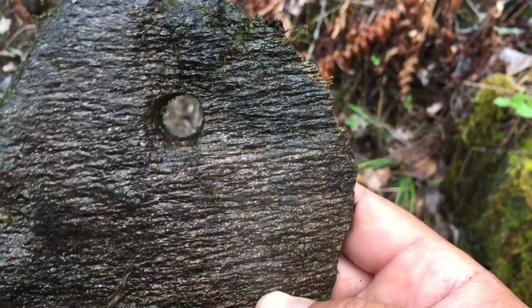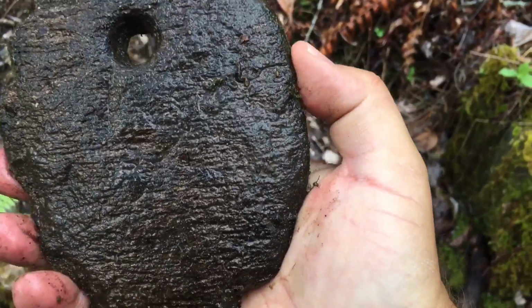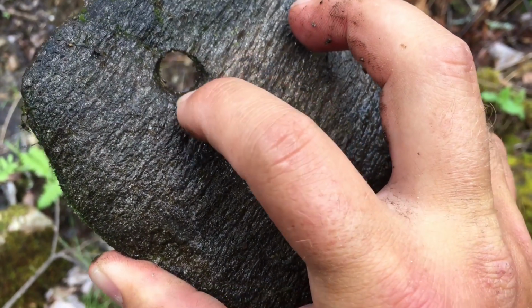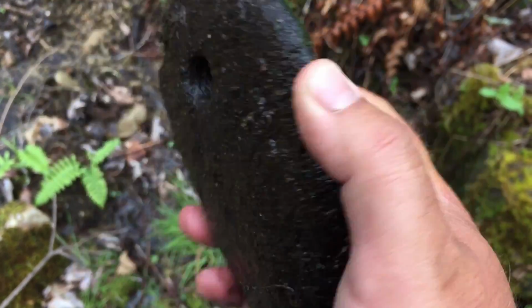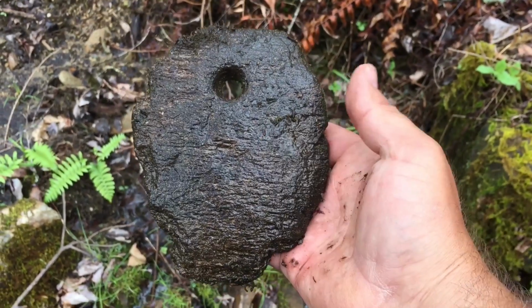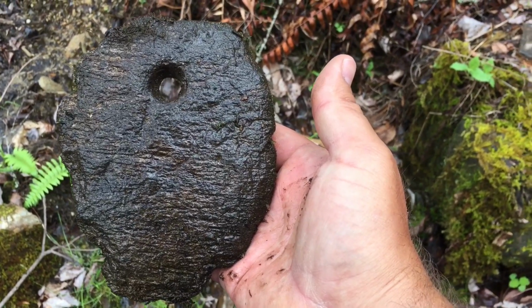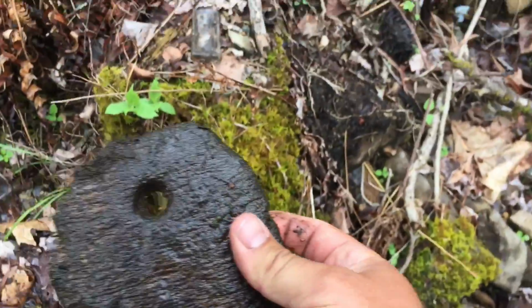Okay, here we go again with the holes in the rocks, just like my last video. Alright, this is definitely man-made. How do I know that? Well, you see right here, the hole's wider on the outside. It narrows as it goes to the center. Same thing on this side. So that was intentionally drilled. For what purpose? I don't know. But I will take it with me. It's an awesome little artifact.